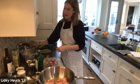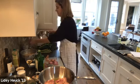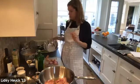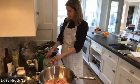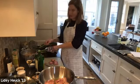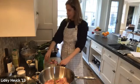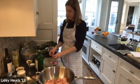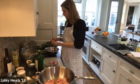One little tip that I always say in my Zoom classes is it's great to have a little trash bowl, garbage bowl for your odds and ends to keep your workspace clean. I'm not a neat cook by nature, and I have been working on it, but it really helps to have a bowl to put everything you're going to get rid of. As soon as you're done with it, you don't have to walk back and forth to the garbage can every time.